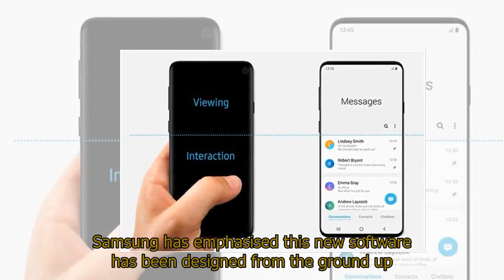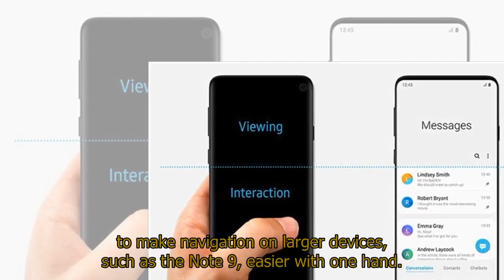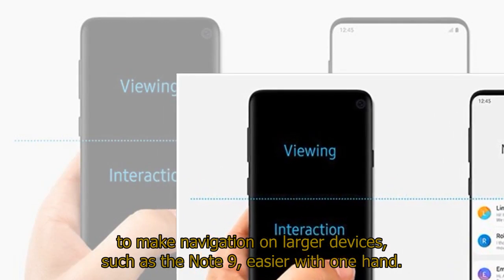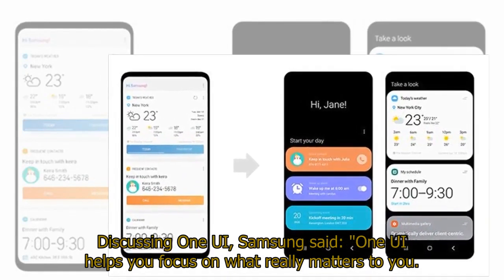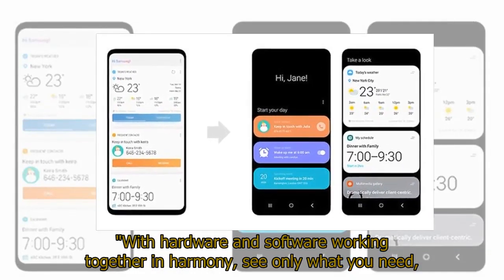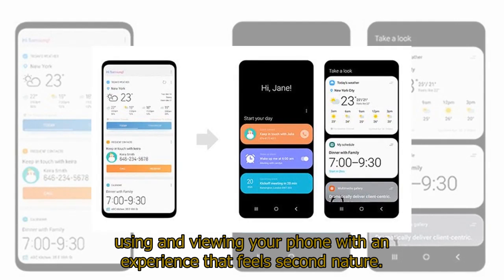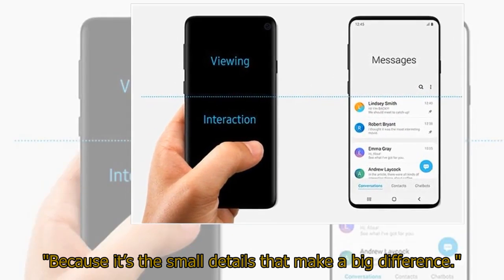Samsung has emphasized this new software has been designed from the ground up to make navigation on larger devices, such as the Note 9, easier with one hand. Discussing One UI, Samsung said, "One UI helps you focus on what really matters to you. With hardware and software working together in harmony, see only what you need, using and viewing your phone with an experience that feels second nature. Because it's the small details that make a big difference."